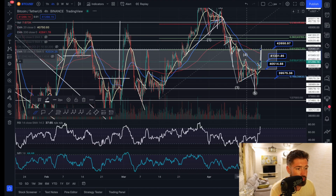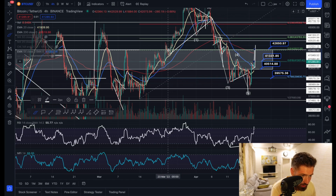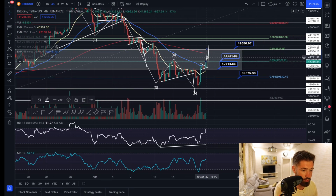If I pop it back over into the 4 hour time frame, we have support and resistance in this area. We have resistance right here. We have resistance in this area, a lot of support and resistance in this area as well. So that would be a major level for BTC.